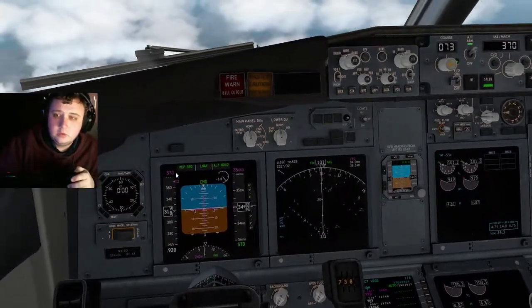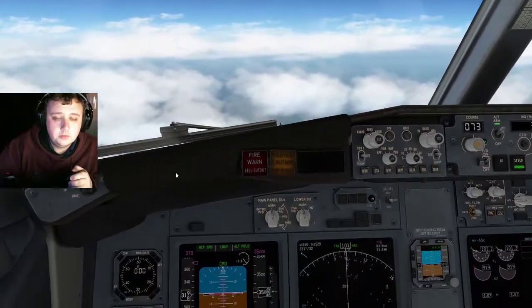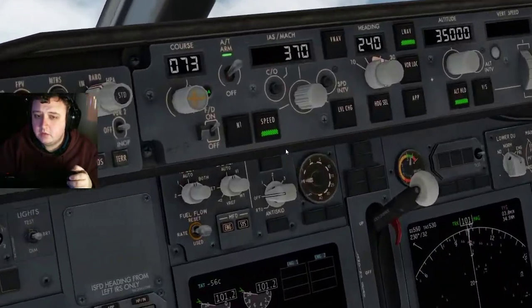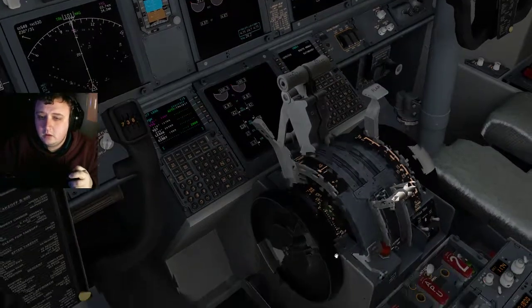Now once we're getting close, we'll hit approach, and it should pick up the ILS. From what I can tell, anyways, as far as I know. If not, we're gonna be hand flying it in, and hopefully it's not cloudy. We might be in trouble there.